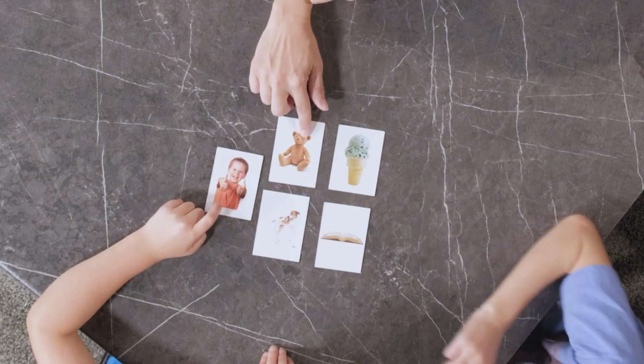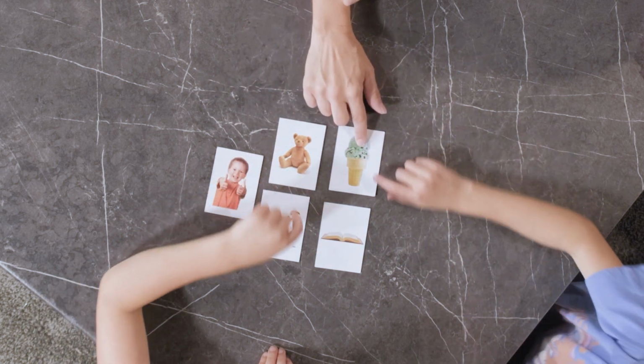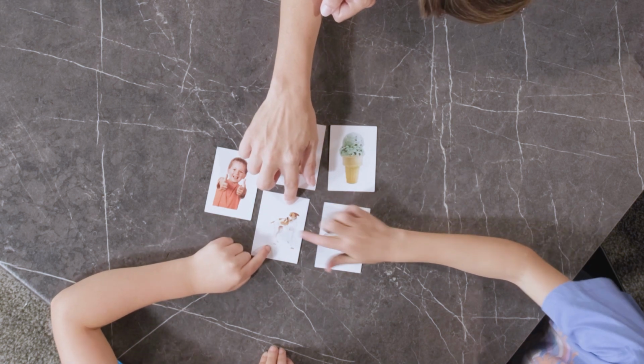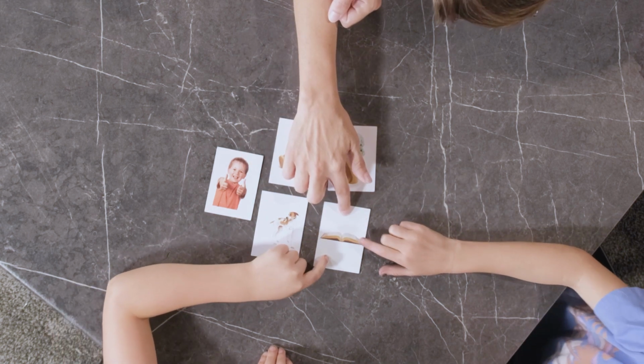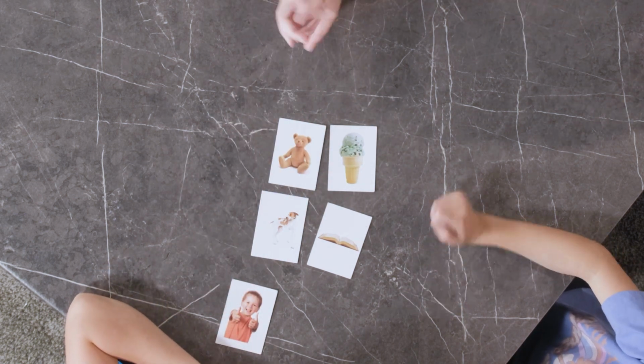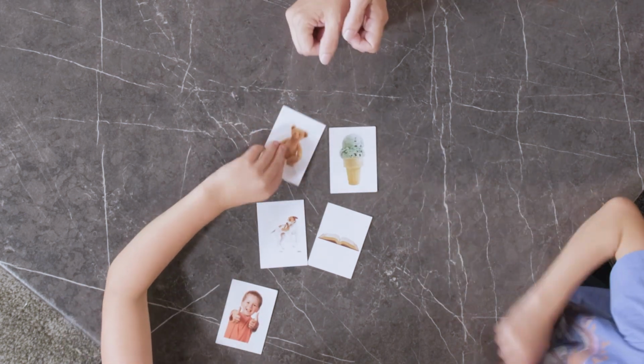Me gusta. El osito. El osito. El helado. El helado. El perro. El perro. El libro. El libro. Muy bien. So which one of these, if we start with me gusta, which one of these is your favorite? El osito, muy bien. So let's lay that one down there.